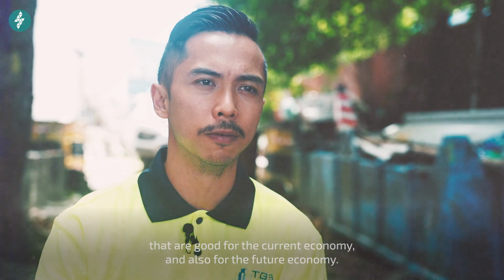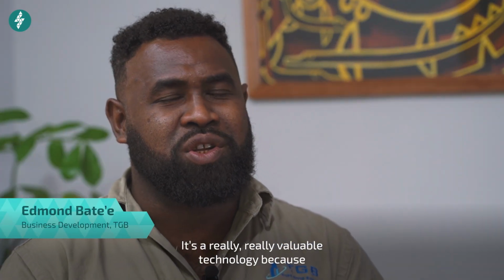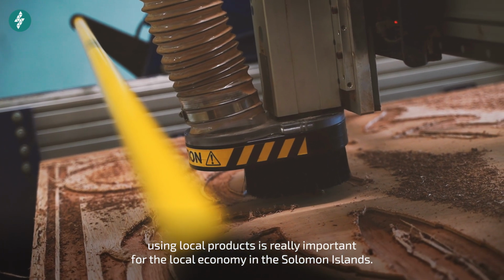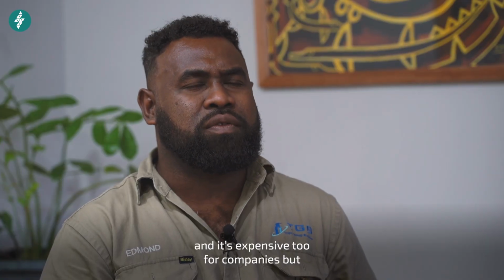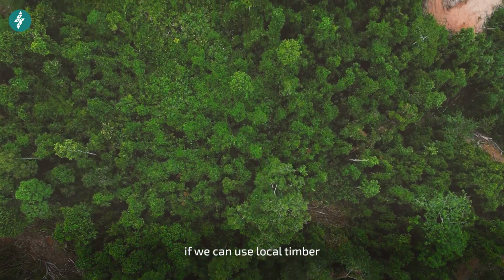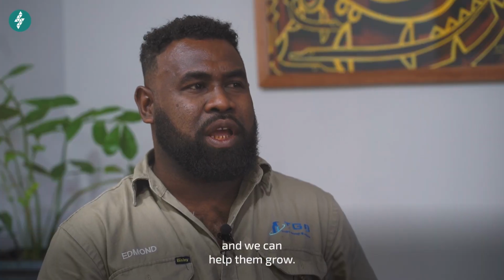It's a really, really valuable technology because using local products is really important for the local economy in Solomon Islands. Most of our products are imported overseas and it's expensive too for companies, but if we can use local timber, that means we're supporting local businesses and we can help them grow.